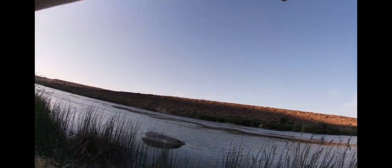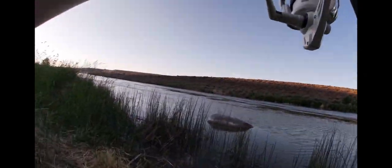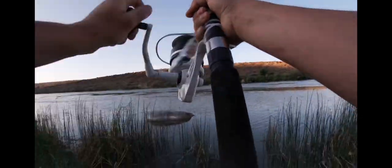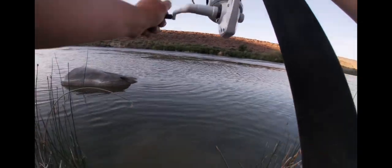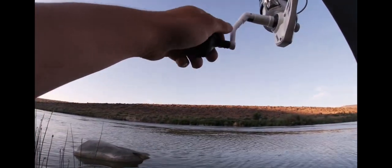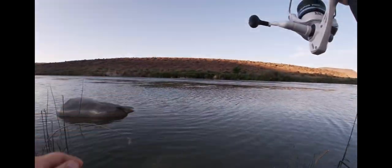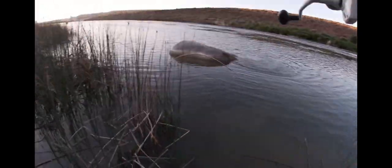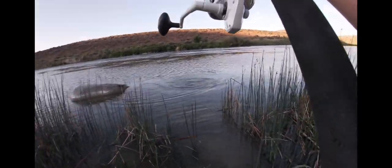Got him. Big fish. Big. Oh, what do we got here? He is putting up a fight. Oh, another big catfish. Another big channel.